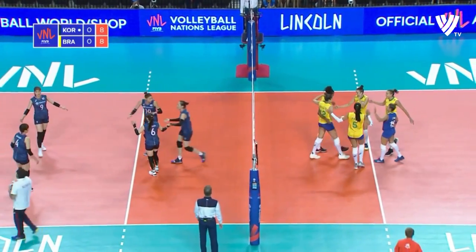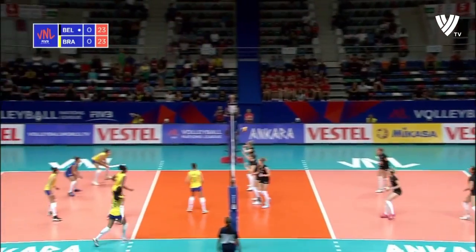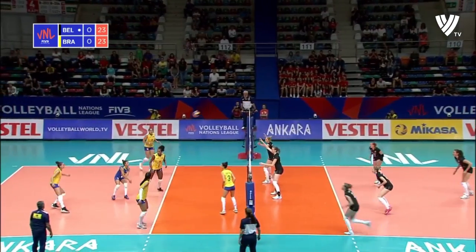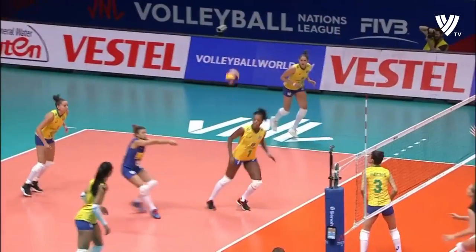Gabby makes sure. Behind the tag. Almost pop. Takes the hit off the block. Chris misses Mara at that time. Brings Natalia into play. Points by both.